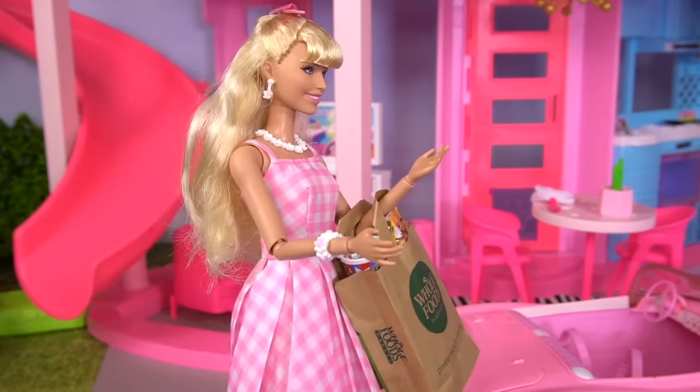Barbie, your dog is eating my hot dog! Oh, no, no, no, no. That's not for you. This is your food right here. I'm gonna put some music on. I love this song.